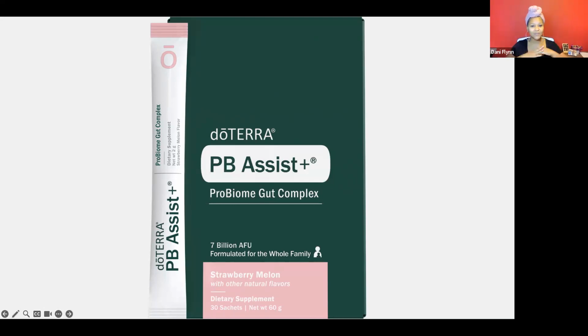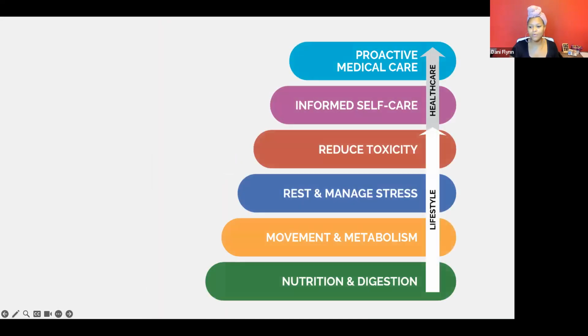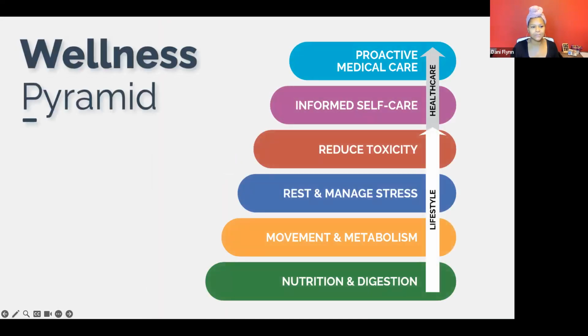All right, so that's our foundation, digestion and nutrition, really supporting our microbiome. All right, next up in the wellness pyramid, we're talking about movement and metabolism. You guys know how important that is.